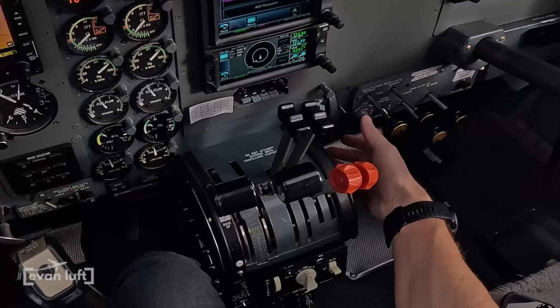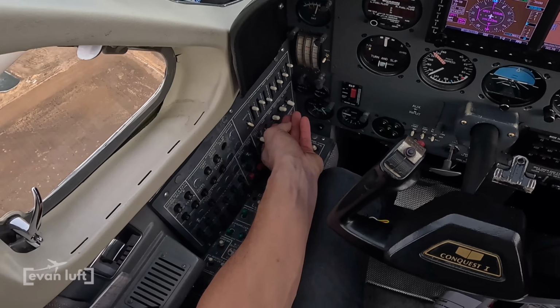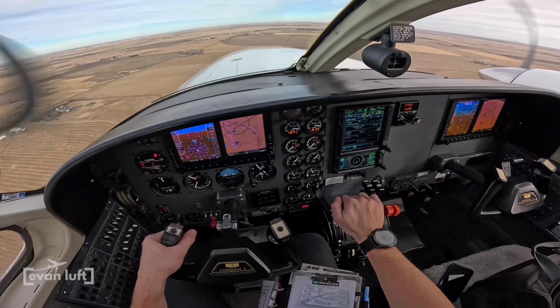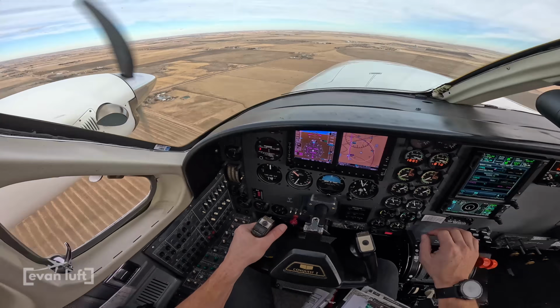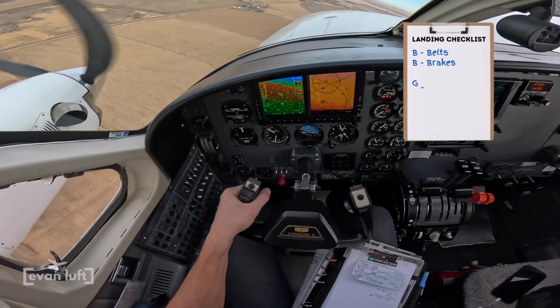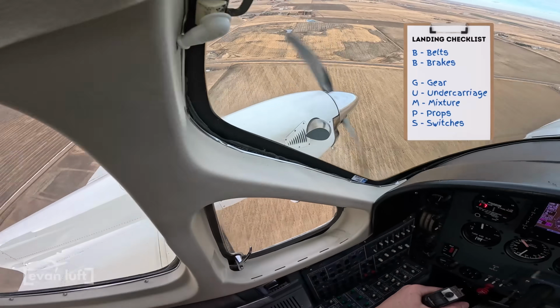All right, speed's good. We're gonna get first notch of flaps. Taxi light's gonna come on, and we're gonna throw the landing gear down right now. Hydraulic pressure lights on, gear unlock lights on. 3 green, none in the mirror. Belts, brakes, gear, 3 green, none in the mirror. Mixers, props, switches are good. We're clear to the left.